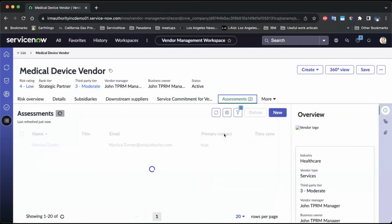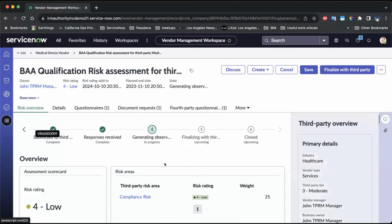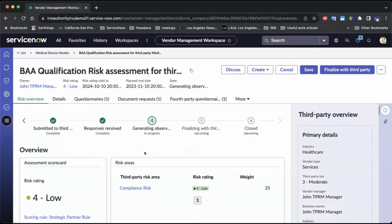So I'll go ahead and click on assessment here. So there's two assessments that have happened. We can see one is closed, which is a security assessment. So there's a security assessment that's already been done. And there's a BA qualification risk assessment for third-party medical device company that's in the generating observations. So let's go ahead and click on this and look at this assessment and find out more information about it. So I'll answer the question.